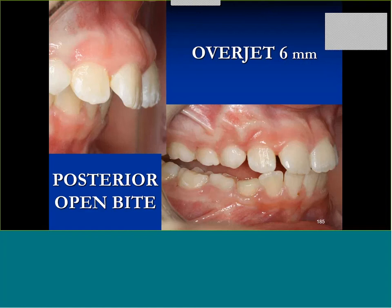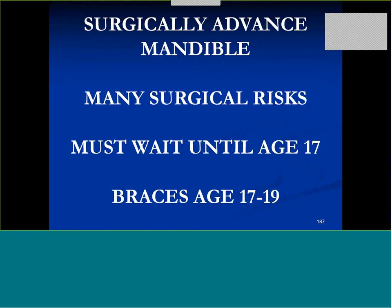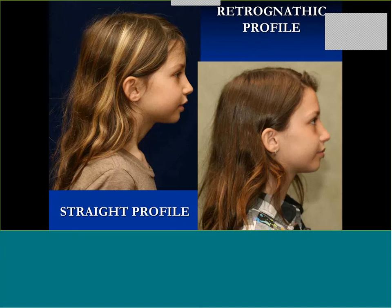Now all we have to do is erupt those back teeth. So I put composite buildups on those primary molars and erupt that back molar, and she'll be fine. And then hopefully all her teeth will come in nicely. But that's the alternative. You either put in a twin block or a Herbst, or you wait till 17 to do surgery, and then they have to have braces from 17 to 19. Nobody has ever said no to a twin block when I give them the alternative. Nobody.